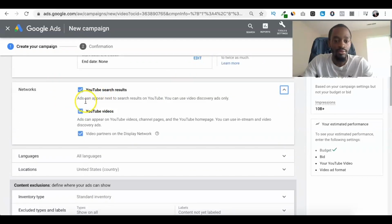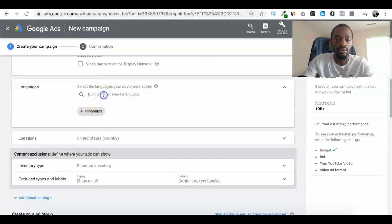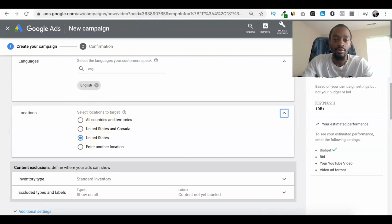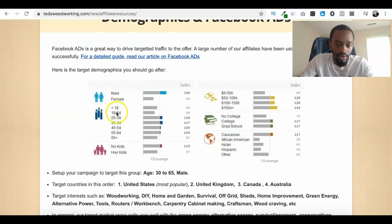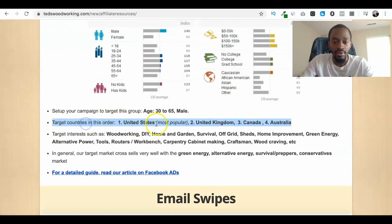Right here, networks, you want to go with YouTube videos instead of search results, so uncheck everything. And languages, you want to do English. Now, locations, you could leave it at United States, or you can go back to the affiliate resources and look at the demographics. So you can see just from looking at the age ranges, I'm gonna target 25 plus or 35 plus, and all male users. That's what I would do, and then target countries in order. So United States, United Kingdom, Canada, Australia.